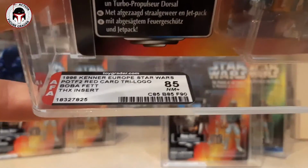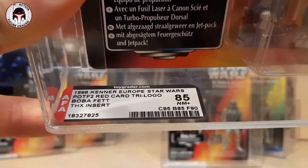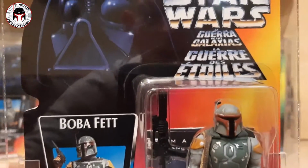I've had this one for quite a while. This is the tri-logo THX insert and came back with an 85 Kenner Europe. So a beautiful example.